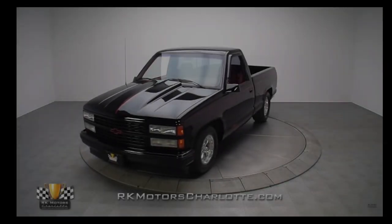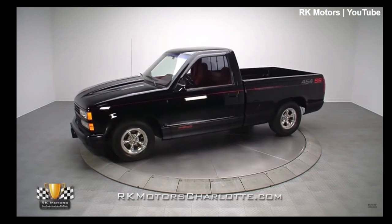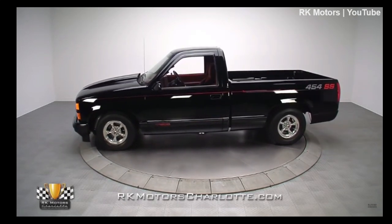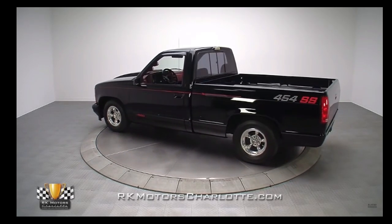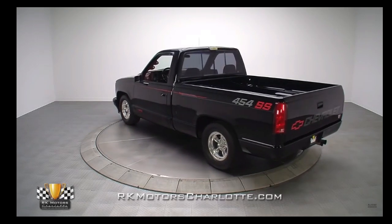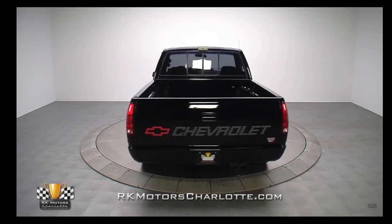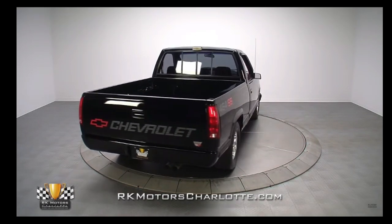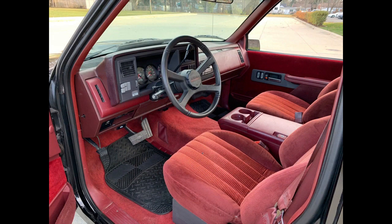Some of the exterior features you got with this truck were body color bumpers and mirrors, 454 SS bedside decals, a monochromatic black exterior, and a gloss black grille with red trim badging. You also got things like an upgraded suspension and special Bilstein shocks. On the interior, there was Silverado trim, as well as model-specific interior colors and bucket seats.